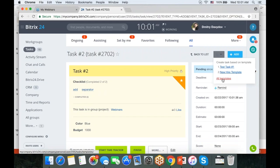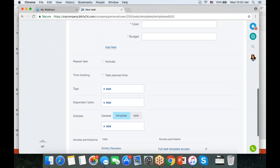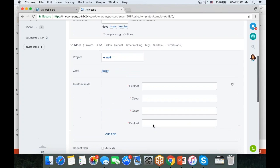And you can also create task templates. I will not be showing you because the entire process is identical. I just want to show you one thing. You can share task templates with other users. Go to access permissions, and then if you want this person to be able to use your task template and edit it as well, you will want to provide full task access, task template access. If you want this person to be able to create task from the template but not edit the template itself, then you need to select read-only access.